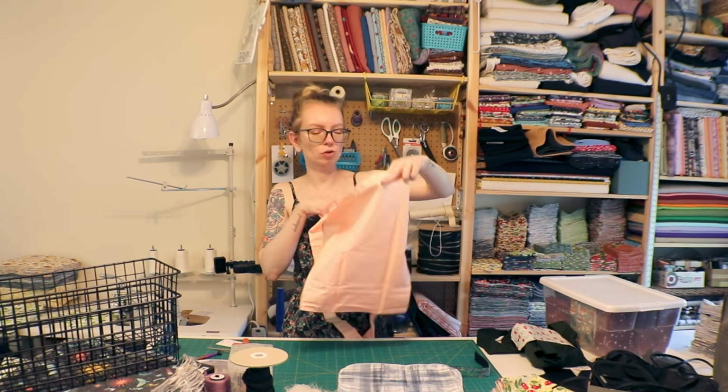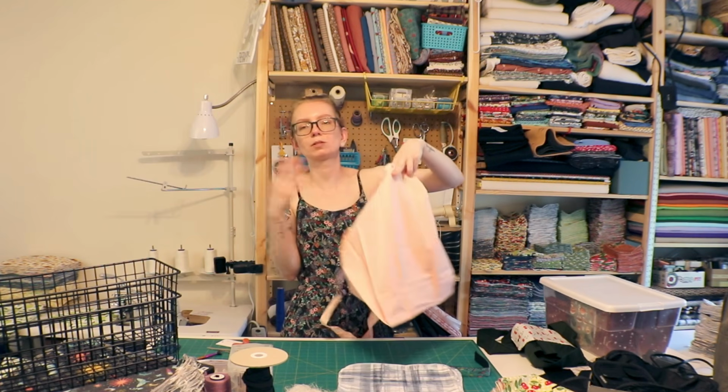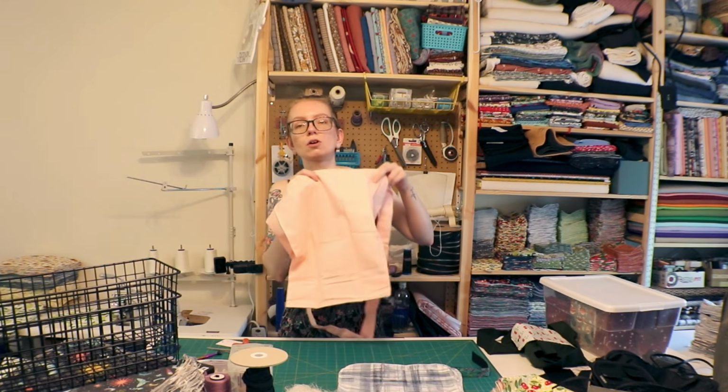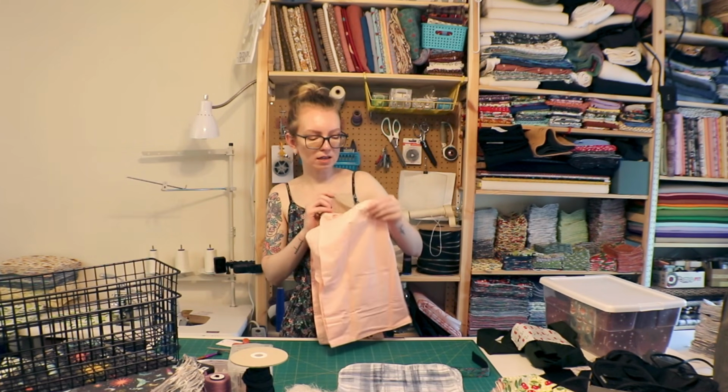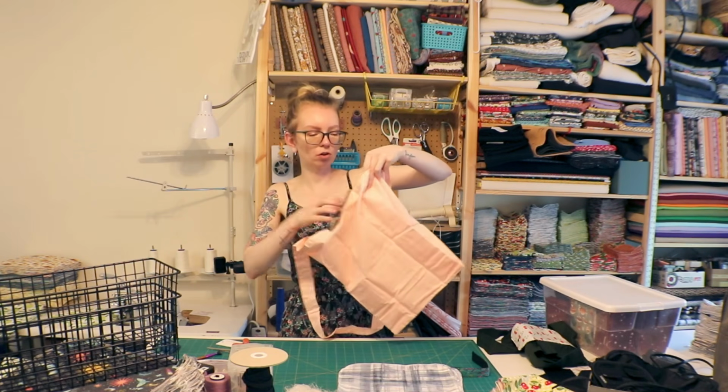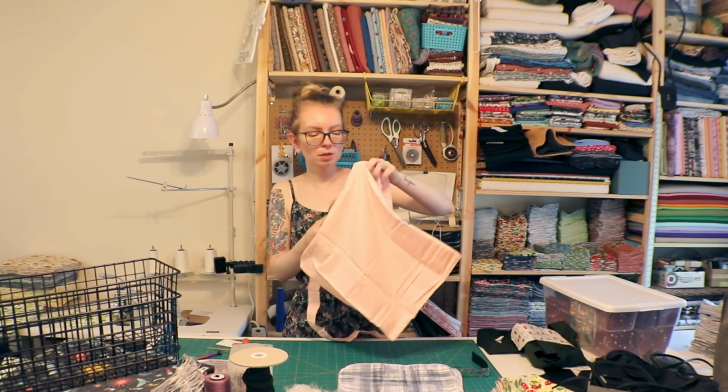This is obviously not big enough for groceries. It's just for, you know, if you go out to the farmer's market or you go to a handmade market, then you can put your little stuff in here. And it doesn't close all the way. It just has a snap that closes it like that, so it won't just fall open. That might be a turn off for some people because it doesn't secure, you know.